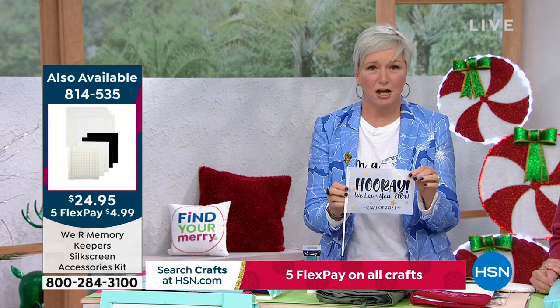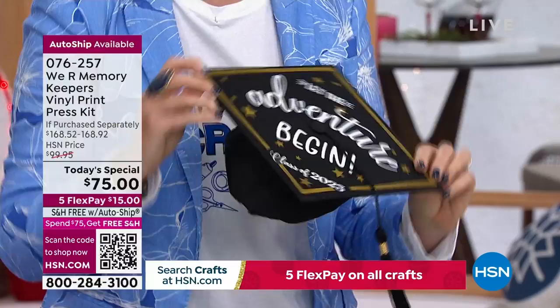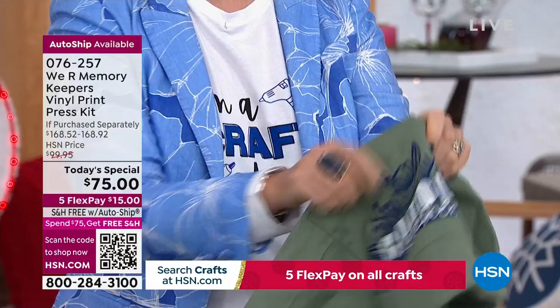This is on like a plastic, almost like a vellum-y. Here it is on a graduation cap. Again, you can, I'm like, how do I, there we go, at an angle. You can create anything you want to. Oh, how about an apron? Absolutely any, pretty much any flat surface you can get your hands on, you can create these gorgeous projects.